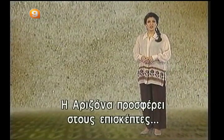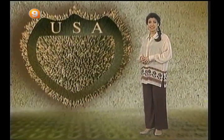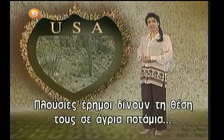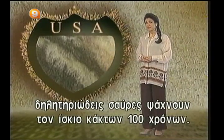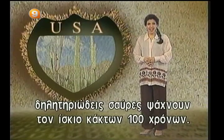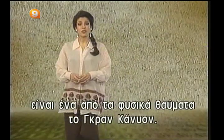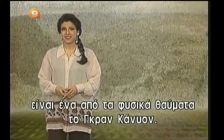Arizona offers visitors 1,000 splendors to excite their insatiable curiosity. Lush deserts give way to raging rivers. Venomous lizards seek the shade of 100-year-old cacti. But what shapes Arizona above all is one of the world's natural wonders, the Grand Canyon.